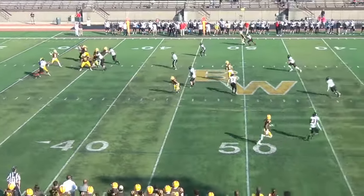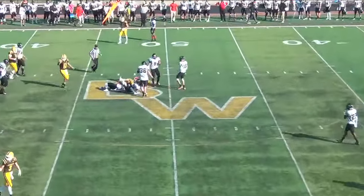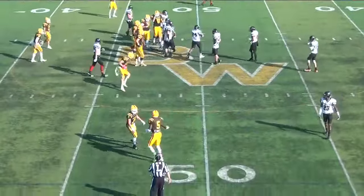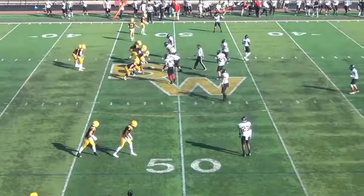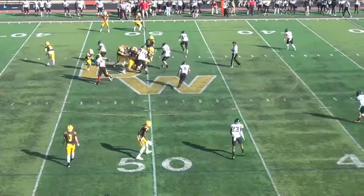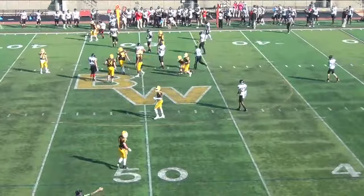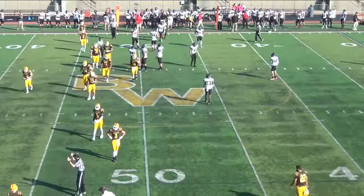He looks to go to the air. He finds a receiver, and Chad Steinwalk comes up with a big catch, and that's a big, big catch there from the sophomore. No question about it. Steinwalk is playing a ball. Like I said, he's going to have four or five catches, 50 yards, but three of them are going to be for first downs.